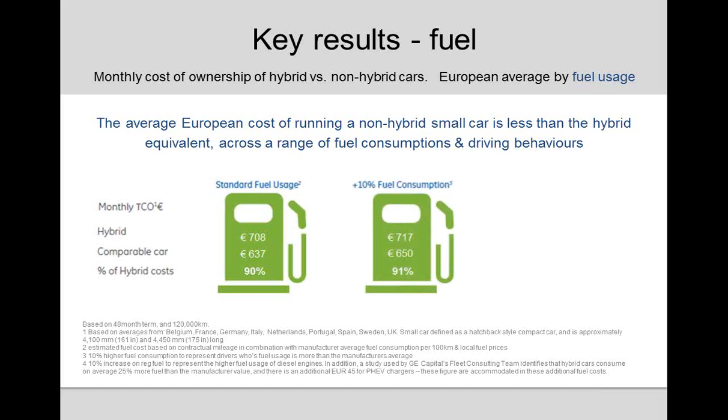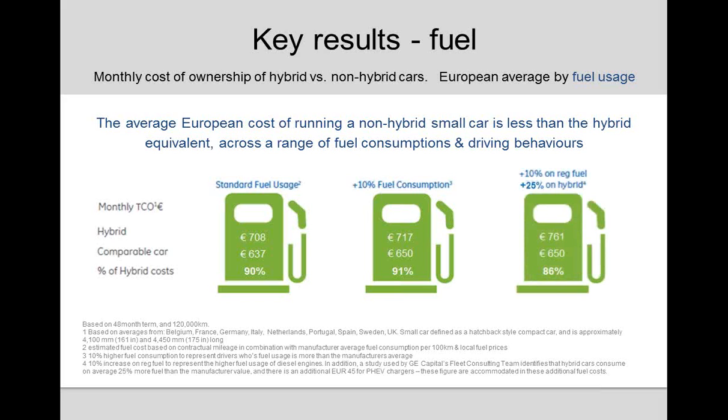If we uplift the fuel spend, we can see a slightly beneficial move. Now the traditional engine will be only 9.3% less expensive. But having said that, our research identified much higher fuel consumption. Therefore, we have worked out a third scenario, adding 10% to the traditional version of the car and adding 25% on top to the plug-in hybrid or hybrid version. Now the diesel car is on average across Europe 14.6% less expensive. And this result is without considering any additional electricity costs.